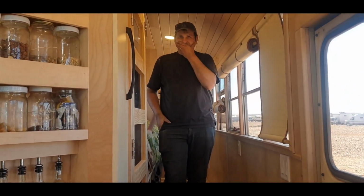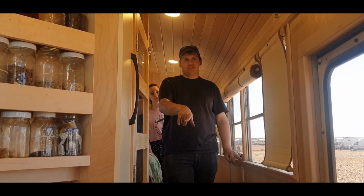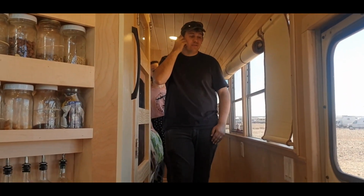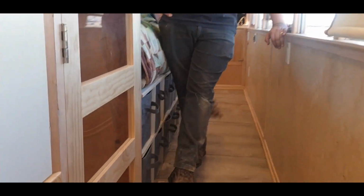So you have the original bus floor, and then you raise it, and that's the actual floor. There are 2 inches of insulation that you're standing on too. Okay, that's how you did it.